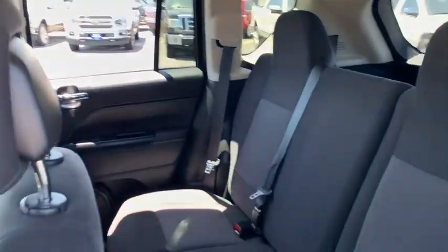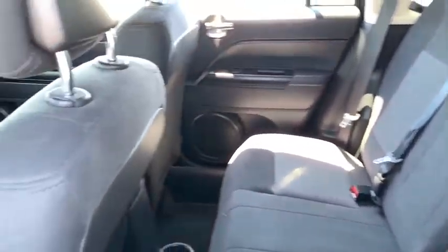speed control. This beauty will even make your house keys jealous. Drive it today.